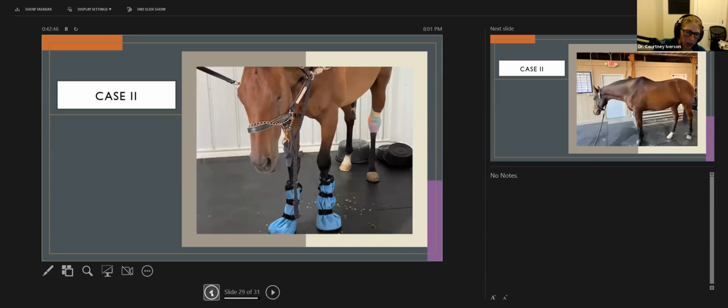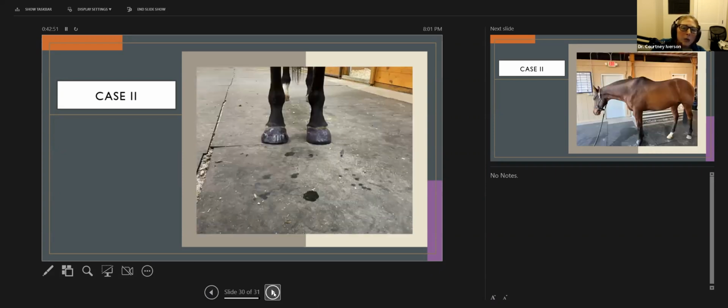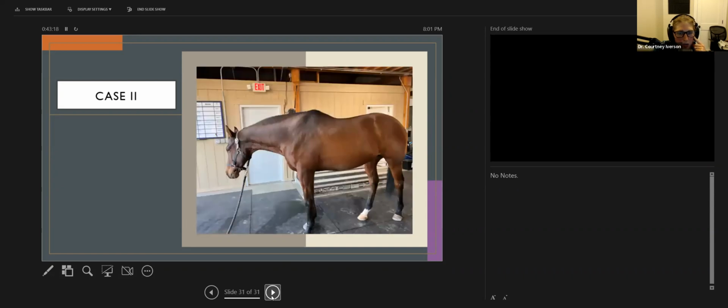These are his feet. So between this slide and this slide, I know they're casted over, but his feet are much better balanced. And that was about 6 months again. So feet take a lot of time to address, but we definitely made leaps and bounds. I wanted to pull up his x-rays for you guys, but I got distracted with our technology issues. And then this is him now.